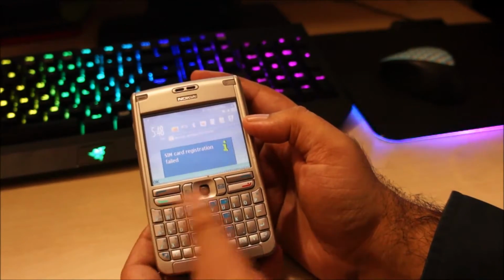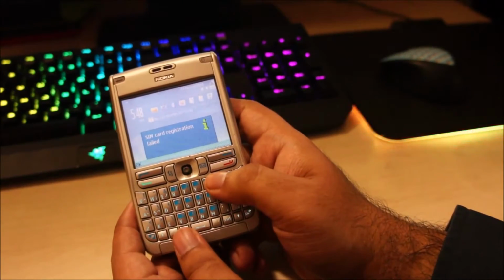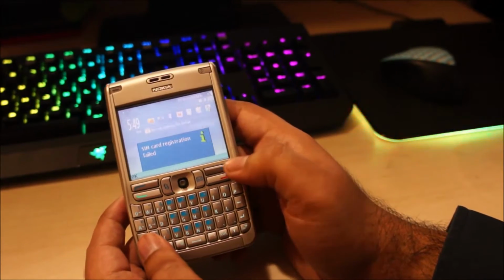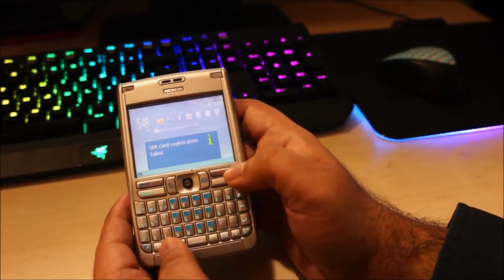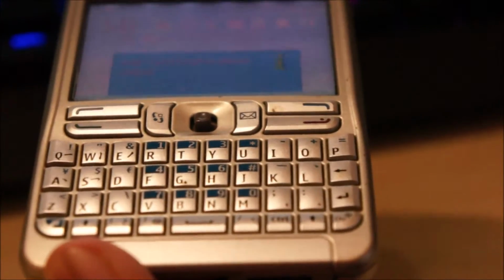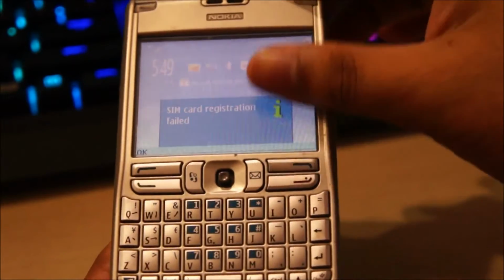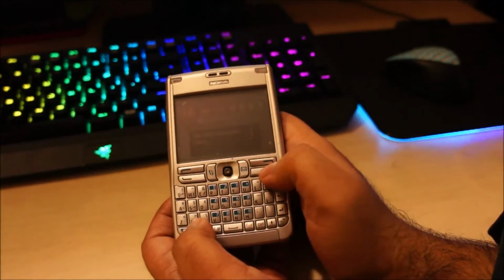On the front we have this QWERTY keyboard, and by the way, I've noticed that this phone is built like a rock. This has seen usage up to 2012. My dad isn't really fond of new gadgets, so he upgraded to an Android phone in 2012. This was in use from 2006 right up to 2012, and you can see the keys have barely any wear on them. All of the paint is still intact. There's no scuffs or anything. The original screen protector is still on here, so if I peel this off, the screen is almost as good as new.